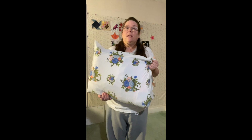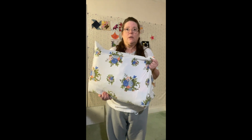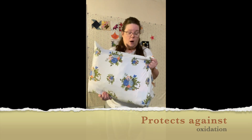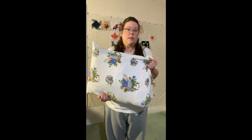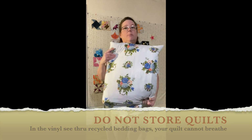It's also convenient if you have a chest, like a hope chest or a cedar chest. Do not put your quilts in that cedar chest because the resins and oils in it can leach onto the quilt. If you put it in a pillowcase, that's going to protect your quilt from oxidizing up against that resin, because it will oxidize at a different rate.